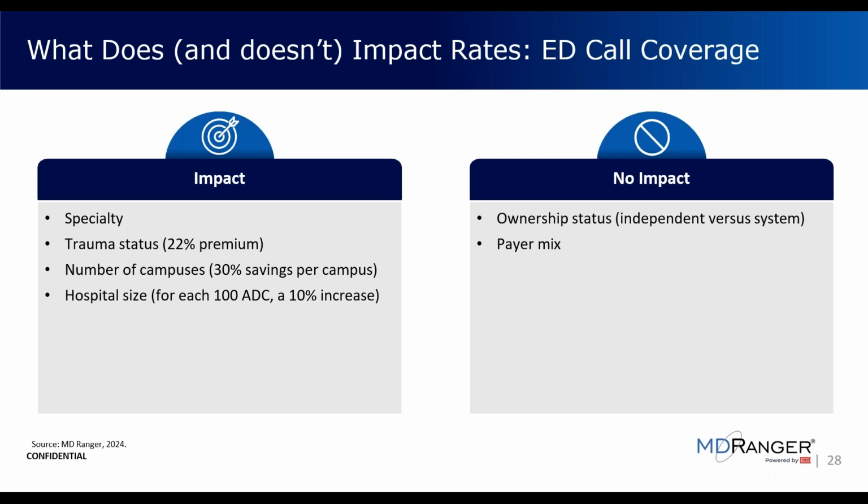Trauma status is also an important factor, likely reflecting higher call burden, higher patient acuity, and more complex organizations requiring higher time commitments, even for administrative tasks. The impact of being a level 1 or level 2 trauma center translates to a 22% premium on ED call coverage agreements compared to non-trauma facilities. Hospital size also matters. Not only does increasing ADC have an impact on call rates, it also has an impact on the number of hours that medical directors work annually.